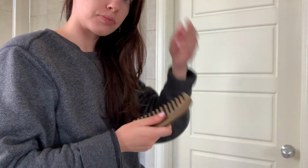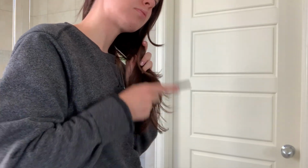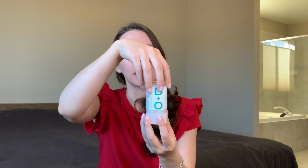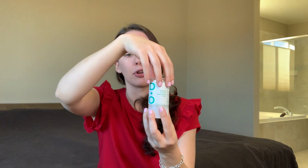Next, I have my hair comb. This is the only hair brush or comb I own, and it's wooden. I love it a lot. It's really kind on my curly, wavy hair. Next, I have deodorant. This is a crystal deodorant that I've been trying out recently, just because it's a little bit better, I think, for my clothing and also for my health. I will say this works pretty well if I'm not nervous. When I'm nervous, I seem to sweat some sort of a different, more powerful odor, and then this just does not work.